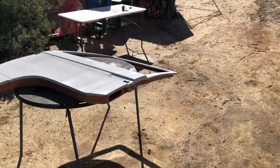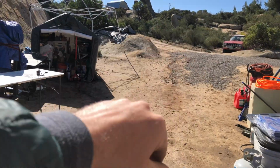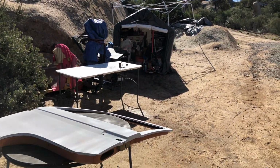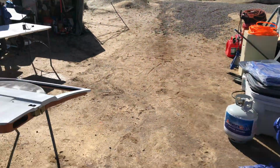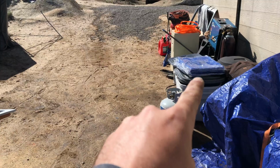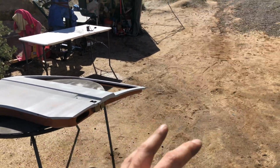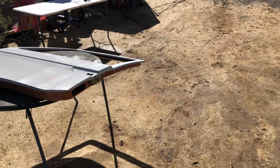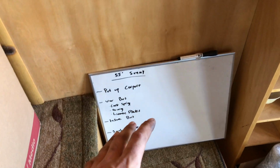I was using that one back there, and it flew away in a windstorm and a leg broke, and it's not really working for me, not big enough anyways. So I'm gonna get the 10 by 20 up, surround it with the tarp, and then close it, and it'll be a half paint booth, half workshop kind of thing. So yep. All right, so getting back to my little to-do list here.